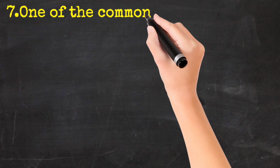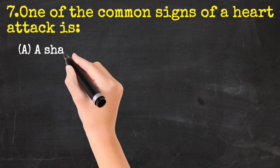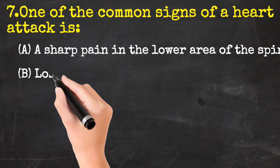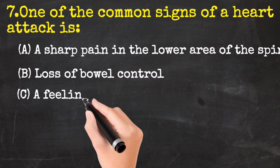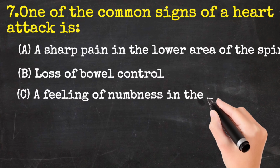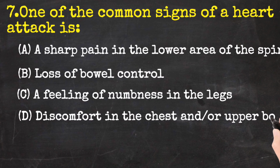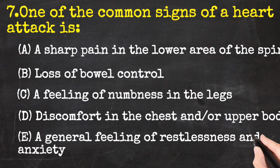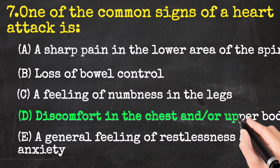Question number 7. One of the common signs of a heart attack is A. A sharp pain in the lower area of the spine. B. Loss of bowel control. C. A feeling of numbness in the legs. D. Discomfort in the chest and or upper body. E. A general feeling of restlessness and anxiety. The answer is option D, discomfort in the chest and or upper body.